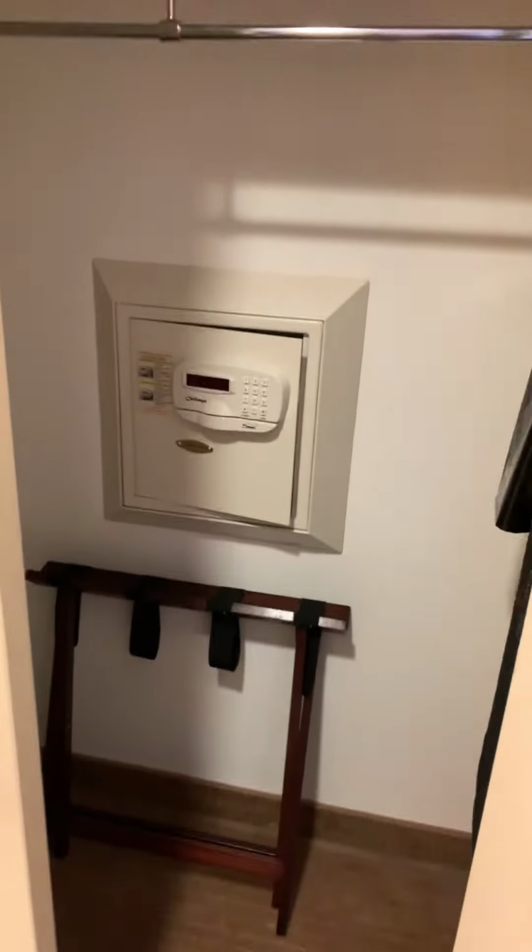You have the safe. Put your valuables in. There shouldn't be anything in there, I hope, because I've left stuff in the safes before. That's not good. Some ceiling tiles.